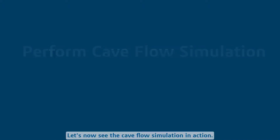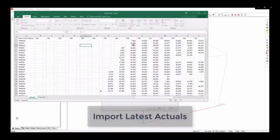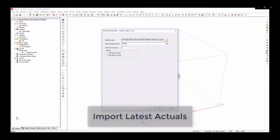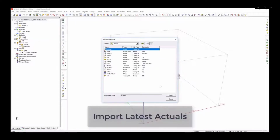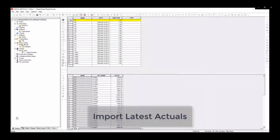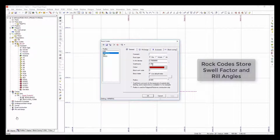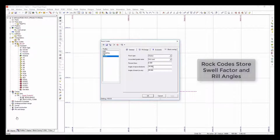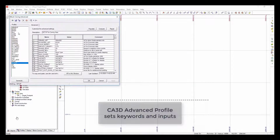Let's now see the cave flow simulation in action. The first step is to import the latest information from the mine so we can work with the latest extraction of the tons for every draw point. This will be done using cellular automaton as an advanced flow model, where we can work with physical inputs that can be modified afterwards by Abaqus during the run.